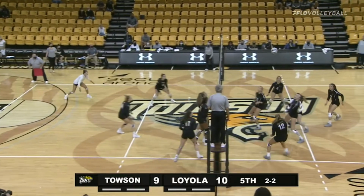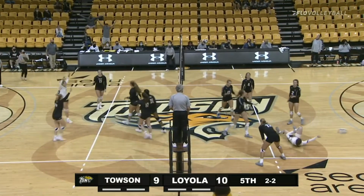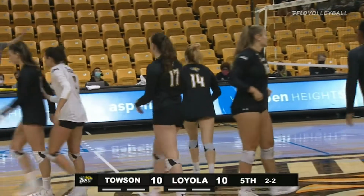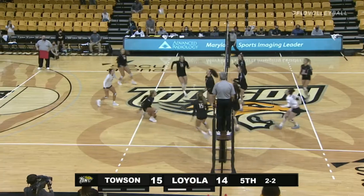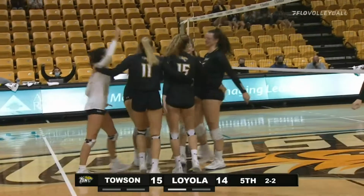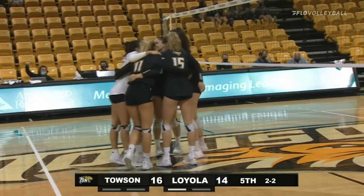On the far side. No one on the Greyhounds knew where it was going, so the Tigers tying it up in set five. It's 10-all. Spengler now, and Weir's the light touch, and it'll fall. And the Tigers battling back in this one.